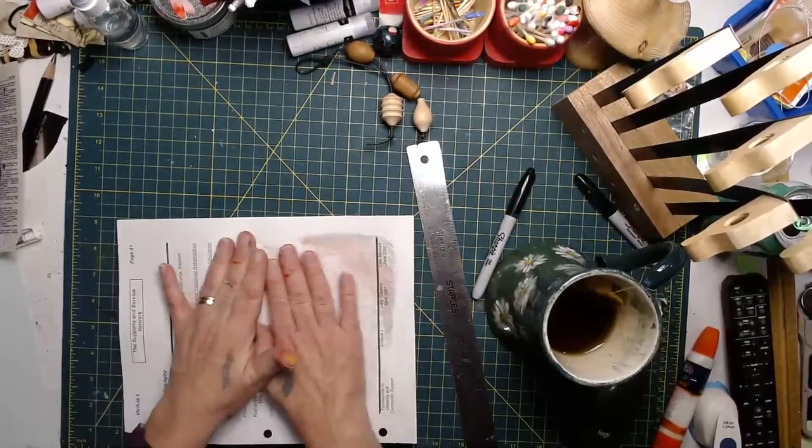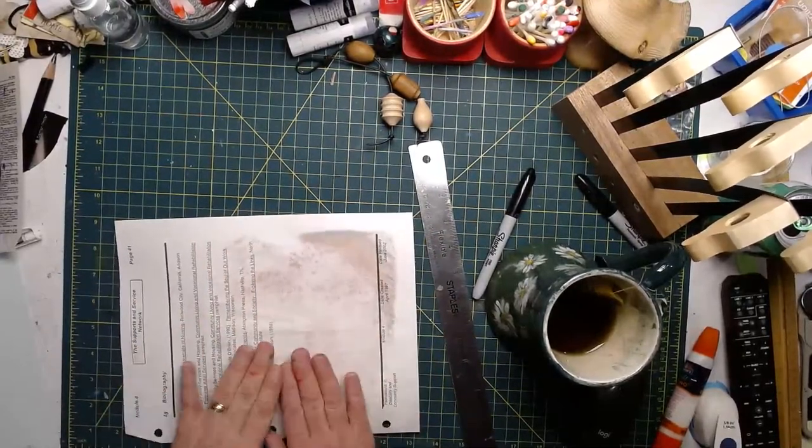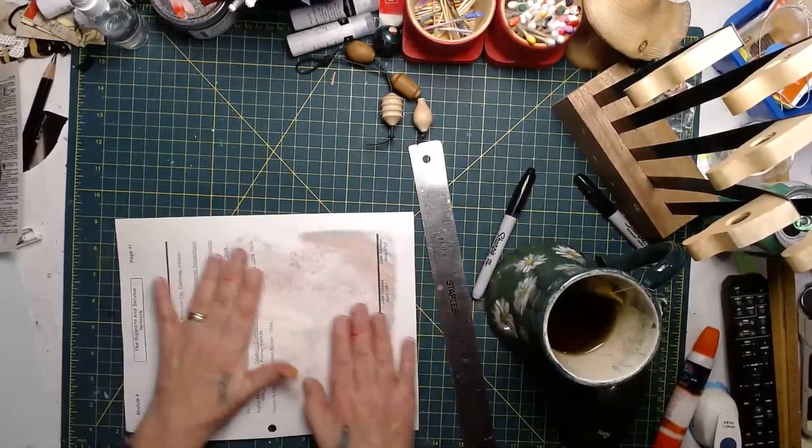We're doing pockets. Tuesdays is all about pockets. We're going to fold some pockets. We're going to make some pockets. We're going to decorate some pockets. It's all about pockets.